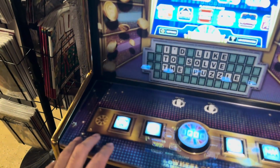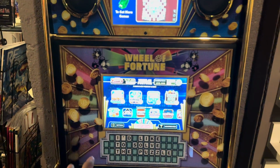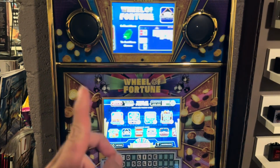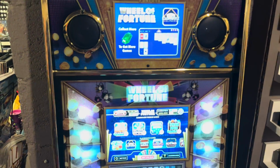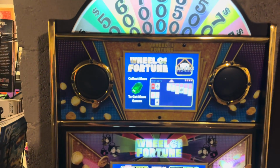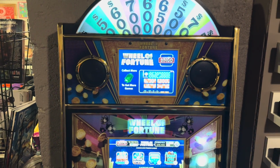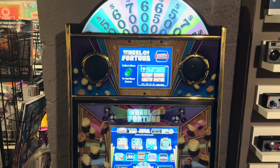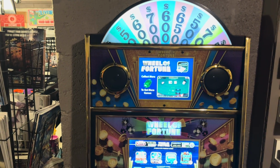And here are the buttons, obviously. As you can tell, it's on standby right now. You have all the lights and the flashes. We'll talk about that more throughout the gameplay, but the lights and the flashing, as you can see here, are really cool, how everything lights up, including the I'd like to solve a puzzle and the Wheel of Fortune there. The speakers are the best that Arcade1up has ever put into a machine that I've ever touched. That is for sure, because the speakers are loud. They sound good. Like I said, they're the loudest speakers I've ever used on an Arcade1up machine, I should say, and they sound really, really good.